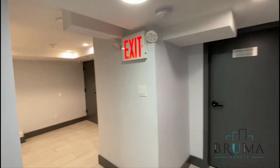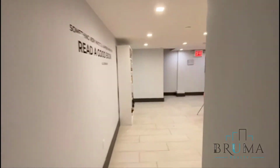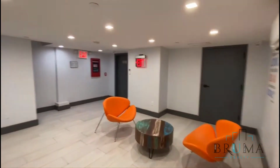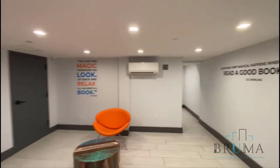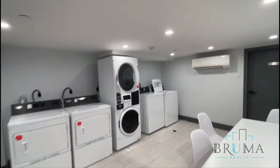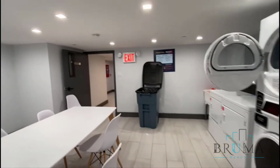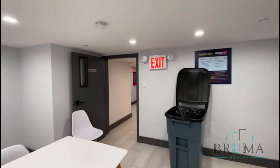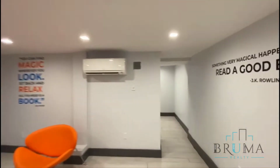And here we are in the basement of 207 Rochester. We have a laundry. This is a nice place to hang out by. We have some books over here. That's very nice. Here's the laundry room. We have a gym on the other side.